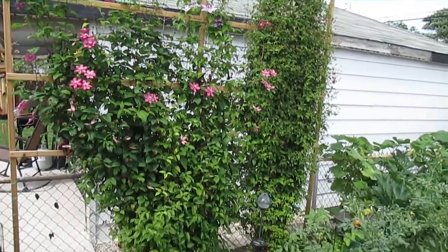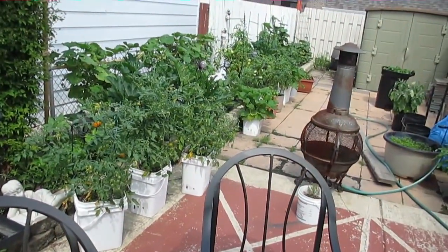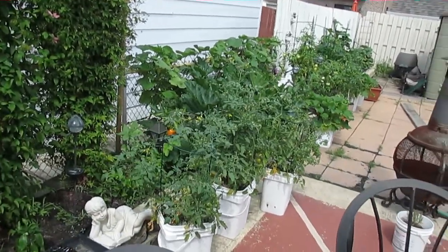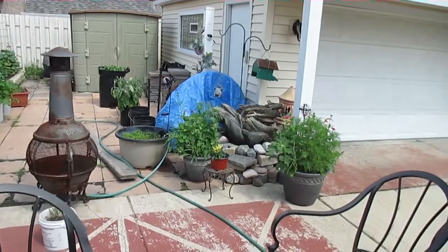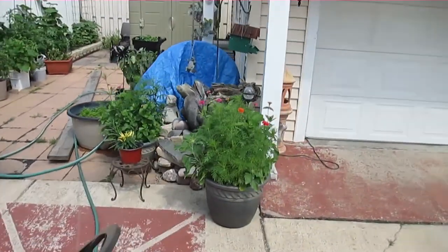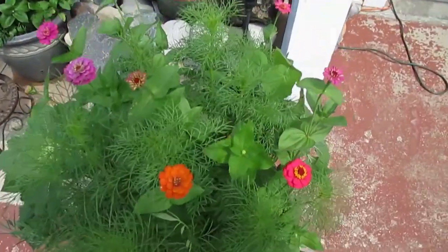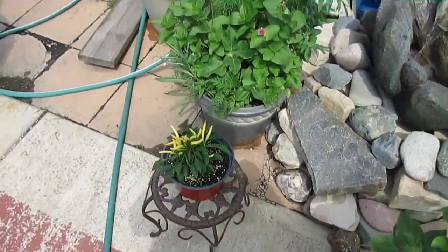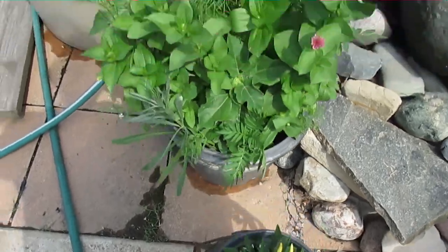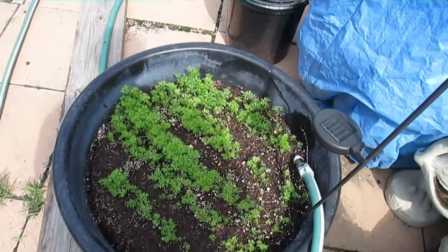Delicious. Alright YouTube, I just wanted to show you my garden, and we use what we plant. Oh yeah, and then over here I did some plants. These are from the seeds, and the flowers are coming in. Those are Medusa hot peppers. And those are carrots.